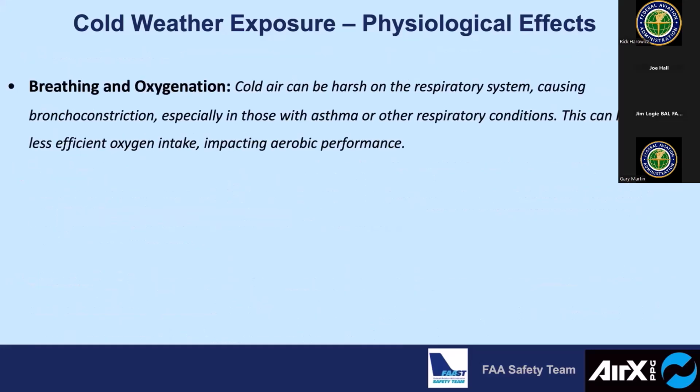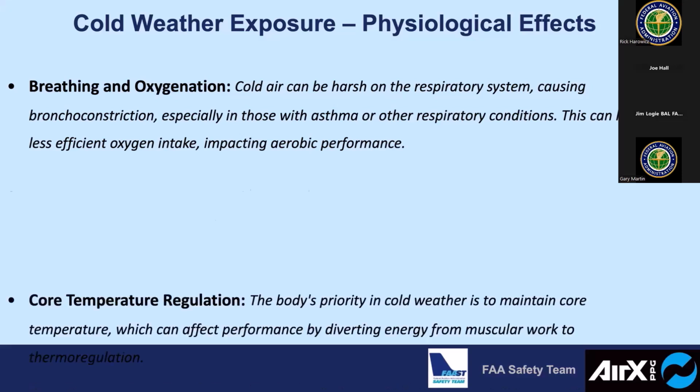Breathing and oxygenation. Cold air can be harsh on the respiratory system. This is something my folks yelled at me about when I was a kid: don't go out there in that cold weather, cover your mouth. It's going to cause bronchoconstriction, especially if you know anybody who has asthma or other respiratory conditions. Cold air can be really rough on them. Less efficient oxygen intake is going to impact your aerobic performance. That's not such a big deal if we're climbing into the cockpit of the Cessna or the Grumman Tiger, but if we're going to fly a paramotor, that aerobic performance is critical.